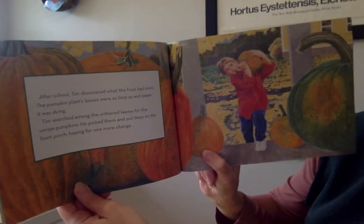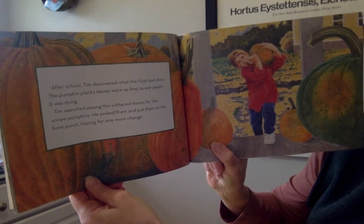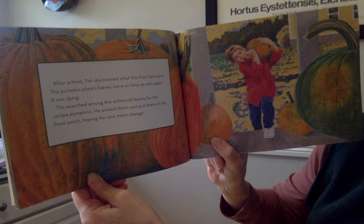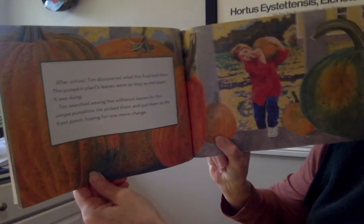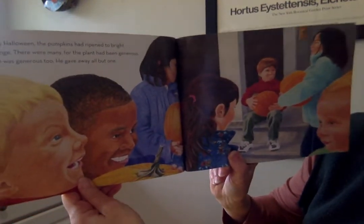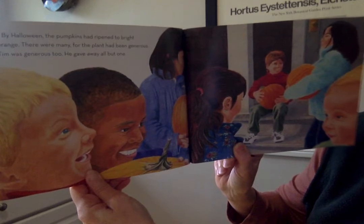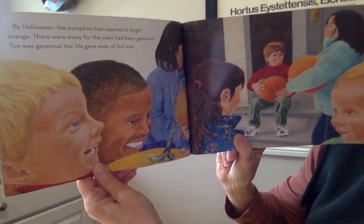After school, Tim discovered what the frost had done. The pumpkin plant's leaves were as limp as wet paper. It was dying. Tim searched among the withered leaves for the unripe pumpkins. He picked them and put them on the front porch, hoping for one more change. By Halloween, the pumpkins had ripened to bright orange. There were many, for the plant had been generous. Tim was generous too. He gave away all but one.